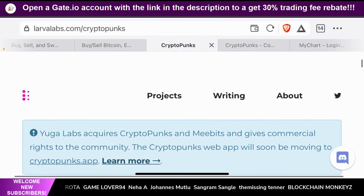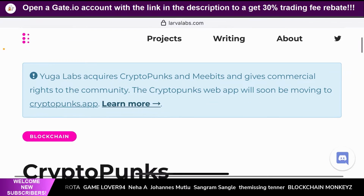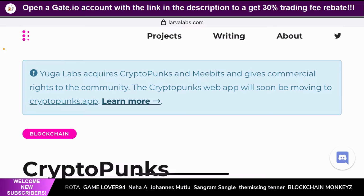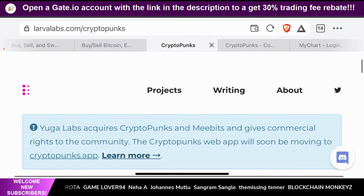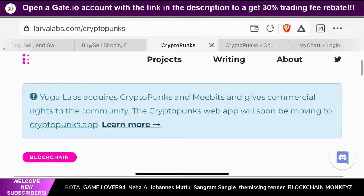And if you see, I'm on the Larva Labs website, which is basically the founder company for the CryptoPunks project. And here you can find a lot of information about CryptoPunks. When you go to the website and scroll through the first section of the page, you can see that Yuga Labs has acquired CryptoPunks and Meebits and gives commercial rights to the community. So clearly, CryptoPunks is now a part of Yuga Labs, but you can still find information about CryptoPunks on the Larva Labs website, which is the founder company's website, right?